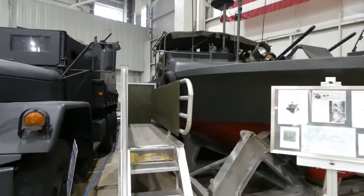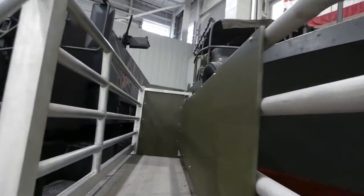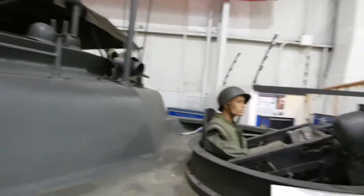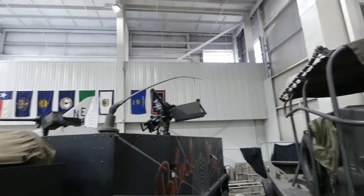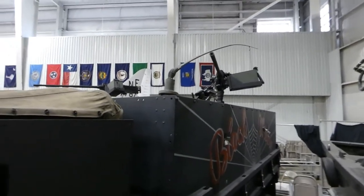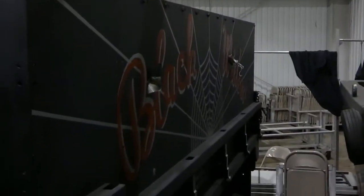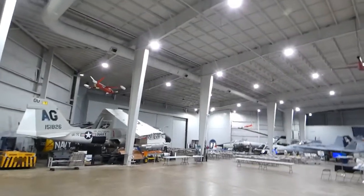Did you walk up that little ramp right there? I'm gonna end up coming. Daddy, there! Yeah, I did. No, I'm about to get down, baby. We're about to go outside.